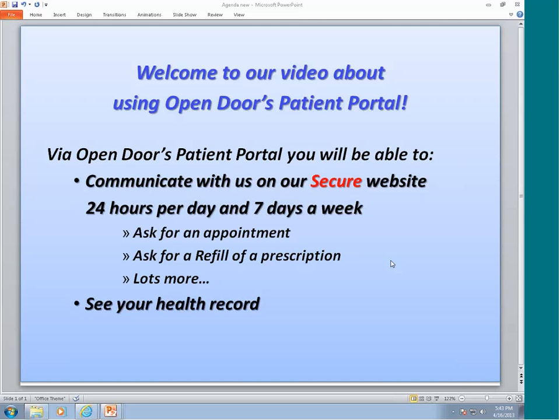By using the Patient Portal, you'll be able to communicate with us on our secure website 24 hours a day, 7 days a week. You can ask for an appointment instead of calling and waiting for one of our operators to help you. If, for example, on Saturday you find out that you can't make your appointment on Wednesday, you can go into our patient portal on Saturday night or Sunday and send us a message. You can ask for refills of a prescription online and lots of other convenient features. And very importantly, you'll be able to see your health record.